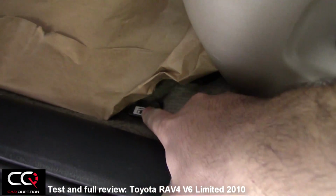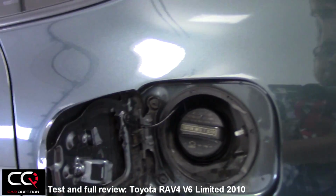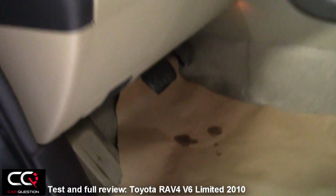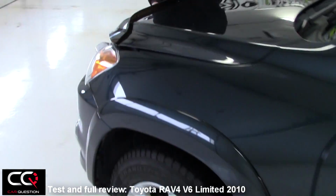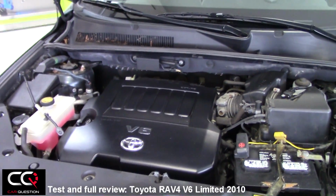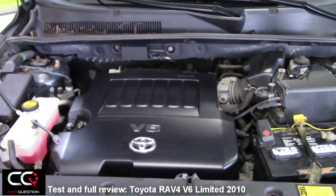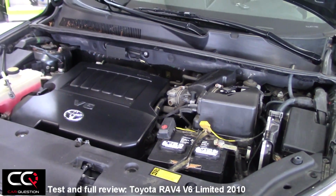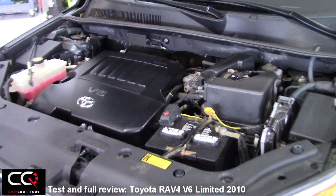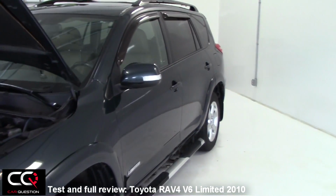For the fuel opening, just pull right there, and there you go. You're going to have access to the fuel. Just close it. And for the engine compartment, thank you, assistant. And there you go. You can see that 3.5 V6, which is in that RAV4, and that's going to make the most powerful RAV4 ever created. I just love that engine. So there you go, guys. Hope you enjoyed the exterior of the 2010 RAV4. I kind of like it.